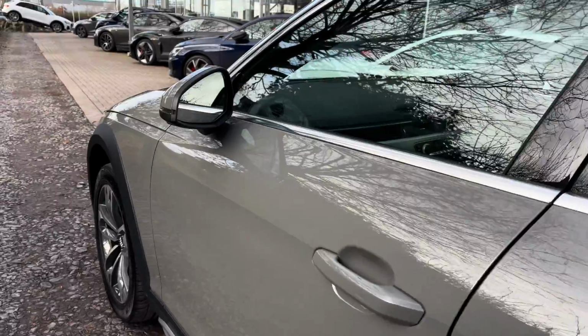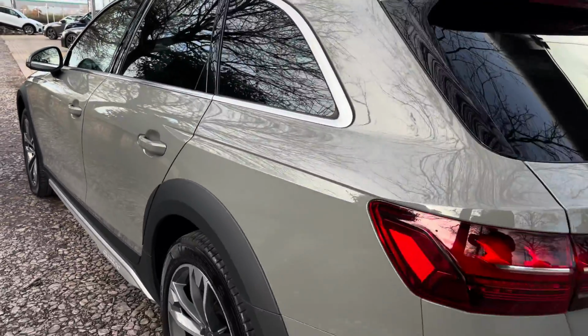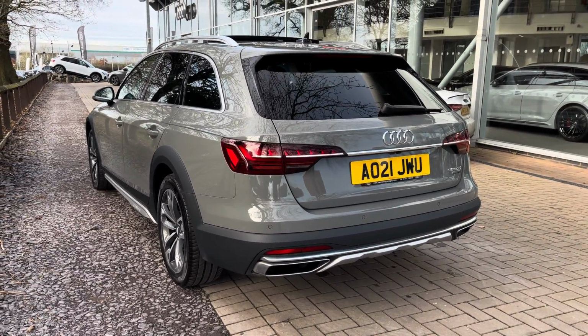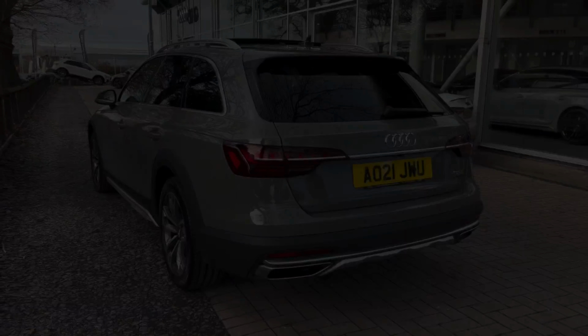Now, as we look at the recent service history, this vehicle did have an oil change service on the 24th of the 11th, 2022, as well as an interval inspection on the 14th of the 11th, 23, and will undergo a used car inspection upon purchase.